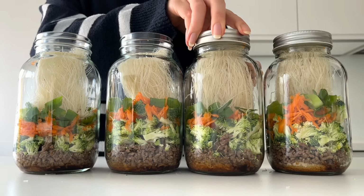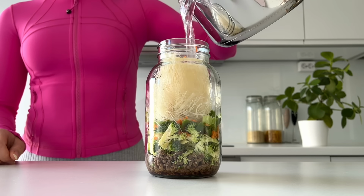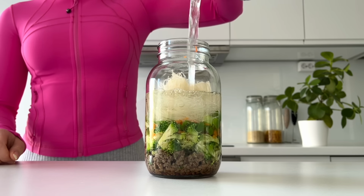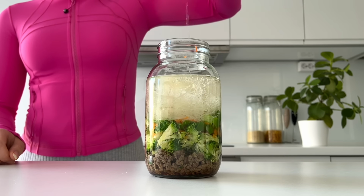I take a jar to room temperature about 10 minutes before adding the hot water so that the glass won't break. I boil the water and pour it into the jar. Then I stir all the ingredients together and let the jar sit for about 5 minutes until the noodles are cooked. Such a cozy and tasty meal. Perfect for the colder weather.